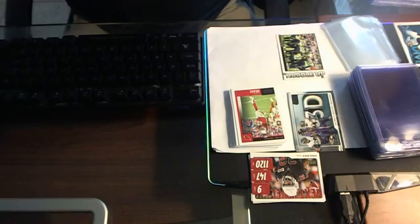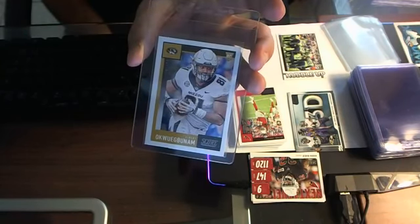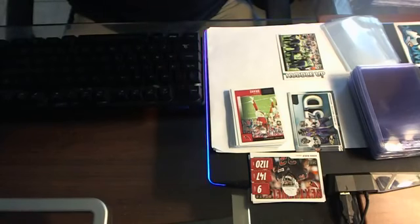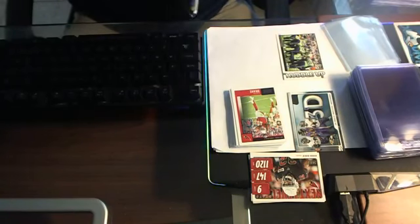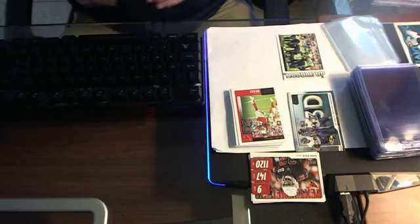Albert Okwuegbunam. Sorry, I butchered that so much. That was the last part of the pack. Pack three. Still no Joe Burrow. I could probably buy a box of these if I get Joe Burrow, but that's okay.